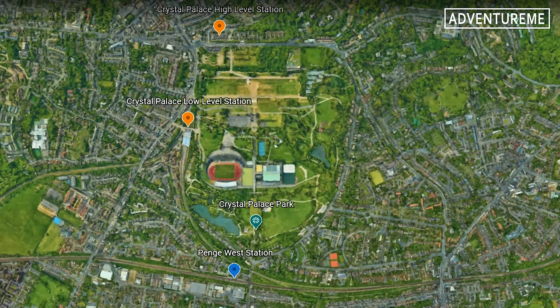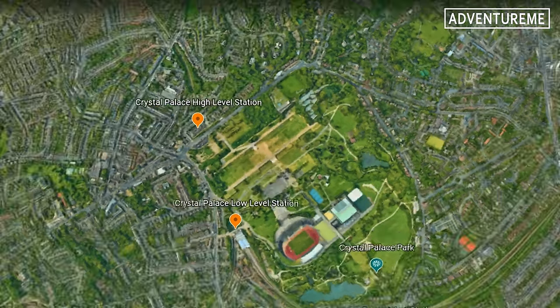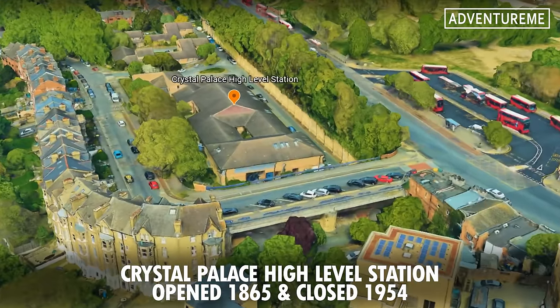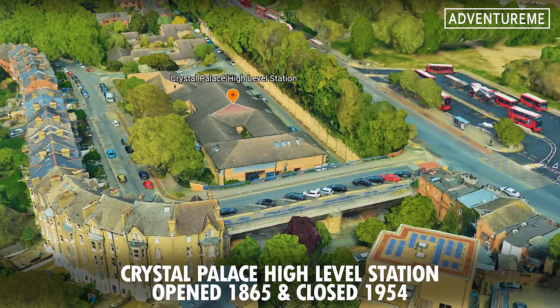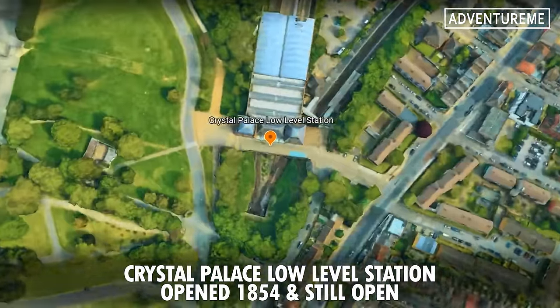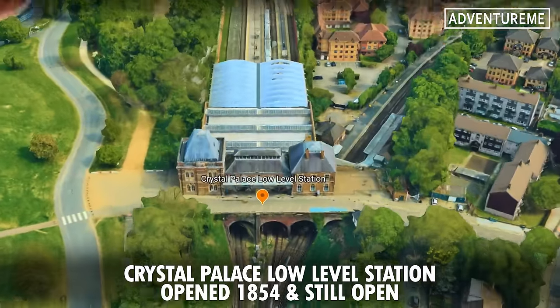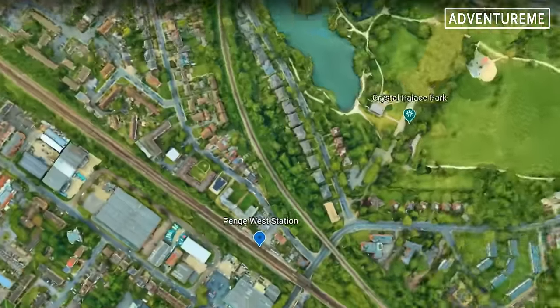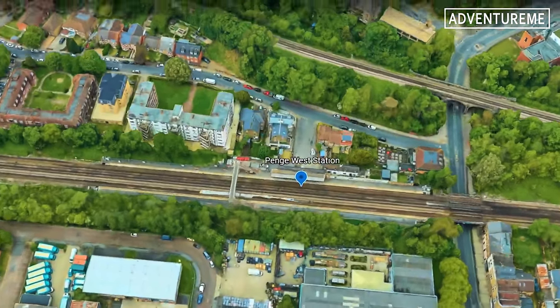It would also have two railway stations built to accommodate the permanent exhibition: Crystal Palace High Level Station, located just behind the palace itself, and the Crystal Palace Low Level Station, located at the western edge of the park. It was also serviced by the existing Penge West Railway Station to the south of the site.